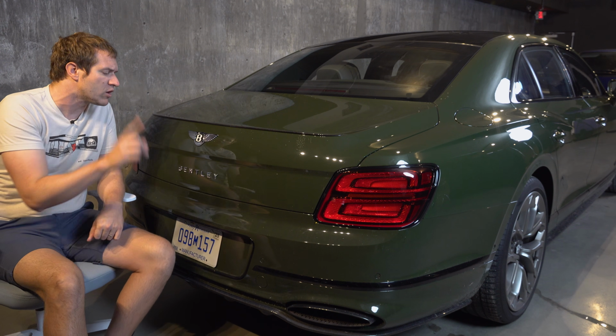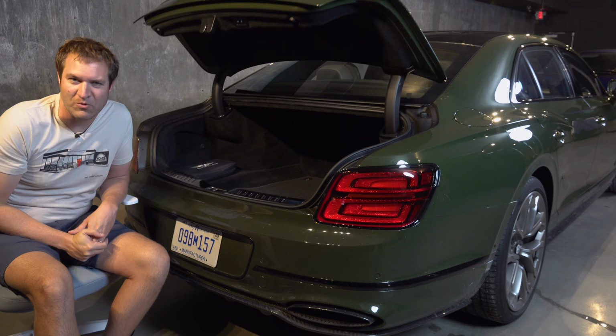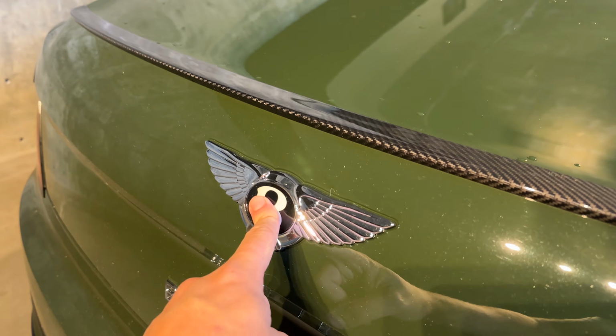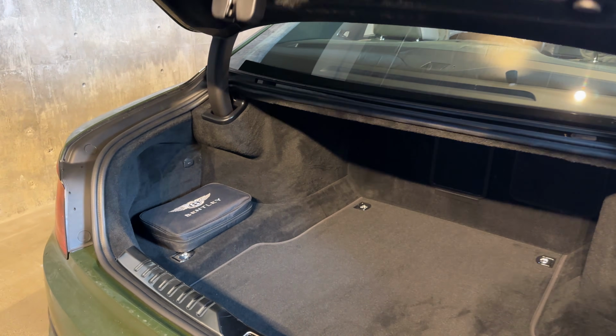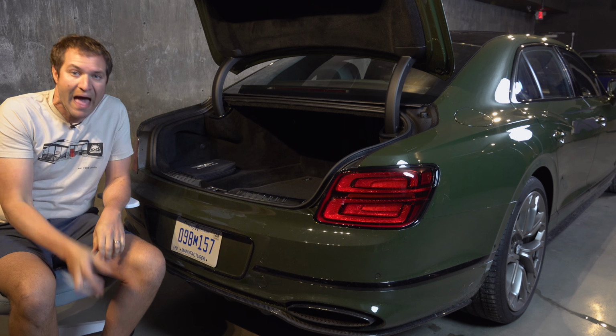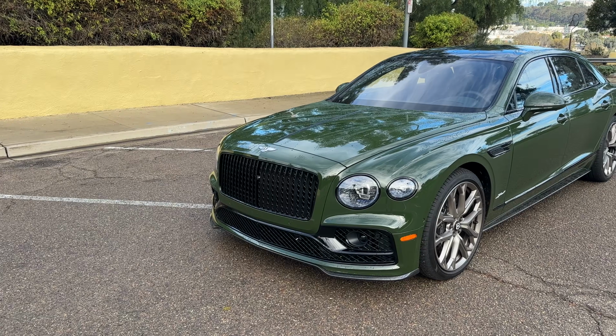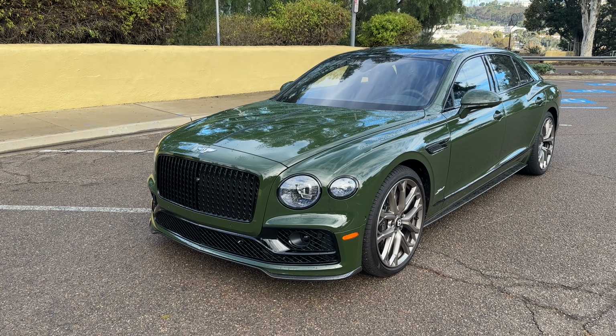And to open up the trunk, you push the Bentley bee in the middle, and the trunk pops right open. Take another look at that. You push the bee, it opens up, a hidden little trunk popper on the outside of the Bentley, and a neat touch. As for the general look of this vehicle, I gotta say, it is gorgeous.